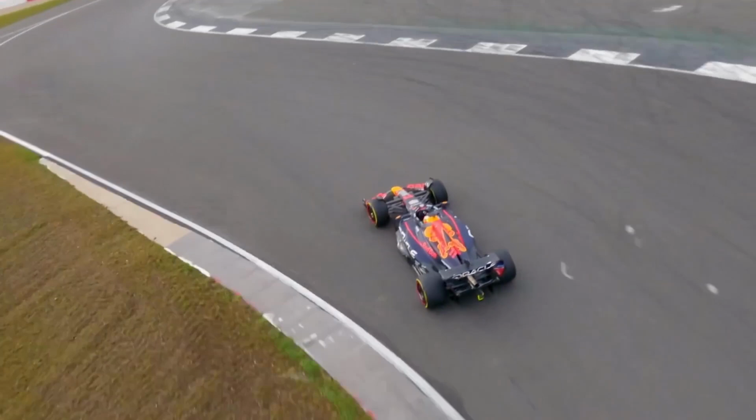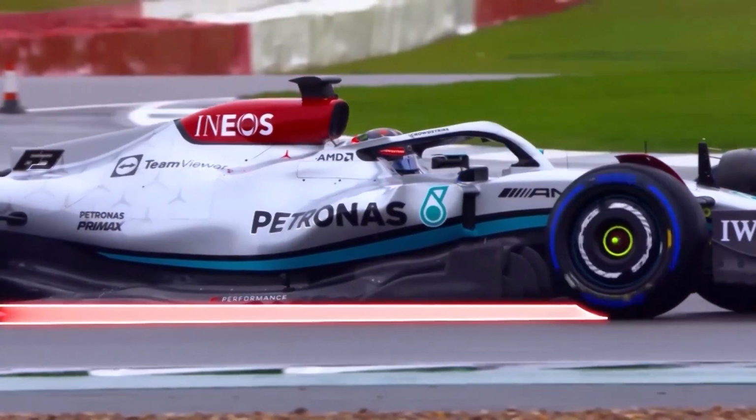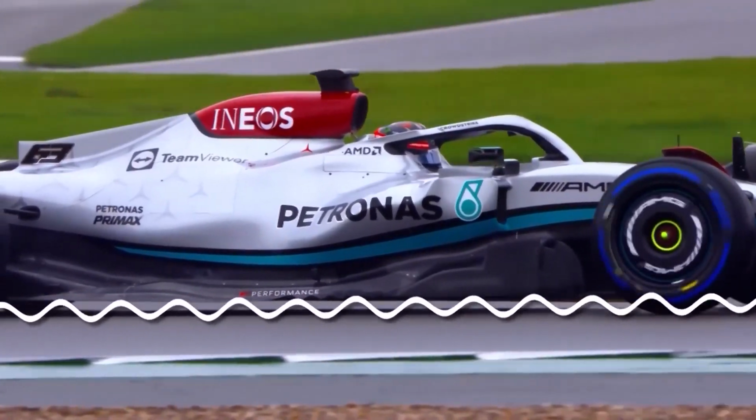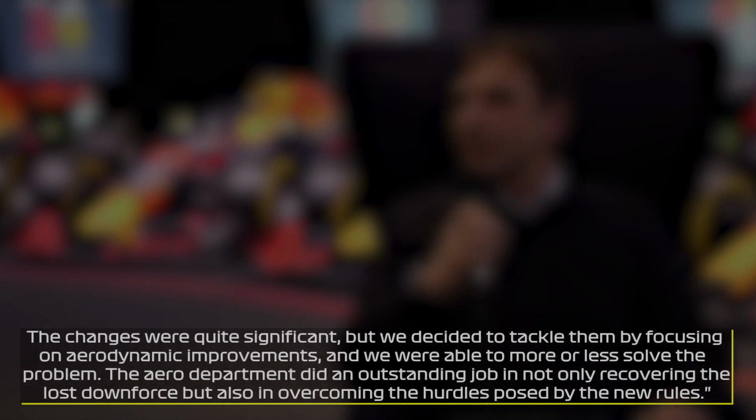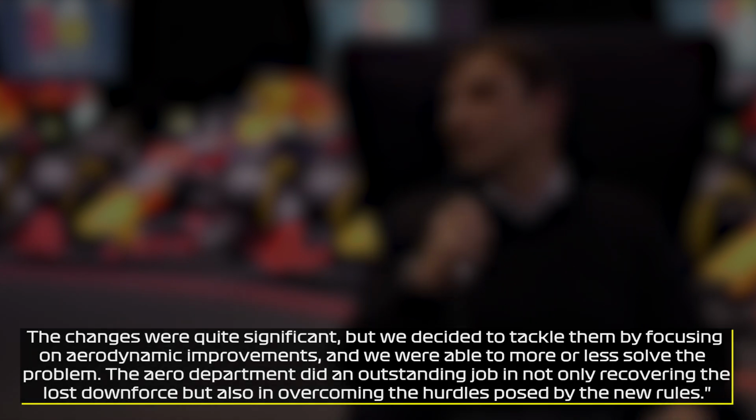Navigating the rule changes introduced to address a problem called porpoising, which affected several cars last season, brought its own set of challenges. Pierre Wachet, the technical director, explained, "The changes were quite significant, but we decided to tackle them by focusing on aerodynamic improvements, and we were able to more or less solve the problem. The aero department did an outstanding job in not only recovering the lost downforce, but also in overcoming the hurdles posed by the new rules."